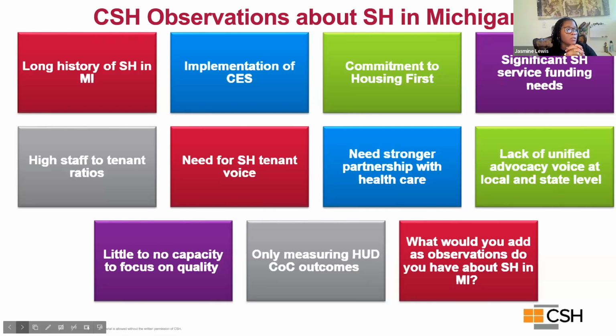And then there's little to no capacity to focus on quality because we have so many tenants in our units and we don't have enough staff, and the implementation of coordinated entry and the commitment to housing first, all of those things intertwine in our programs that don't allow us to really dig in and focus on quality. The only measurements that are being required are those of HUD outcomes.